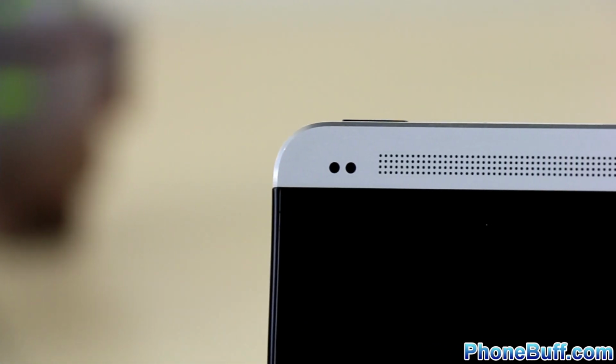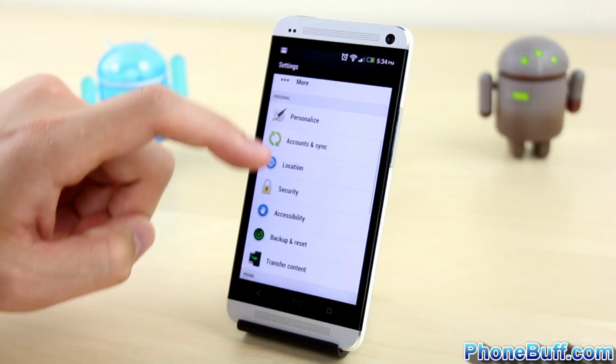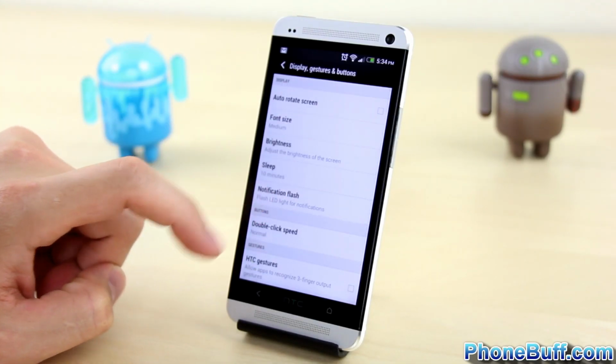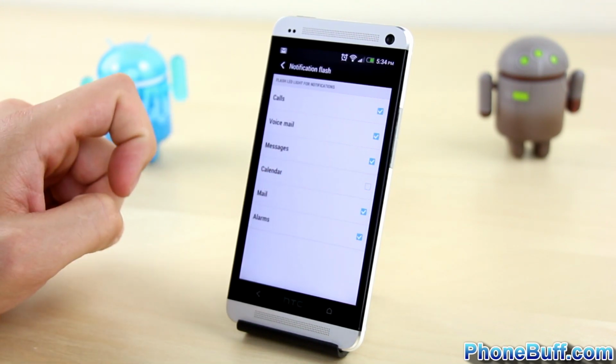Okay, we're almost there. Tip number 13 is customizing your LED notifications. Go into the settings and then display and tap on notification flash. From here, you'll be able to pick and choose which notifications you want your LED light to flash for.